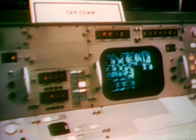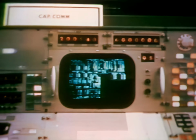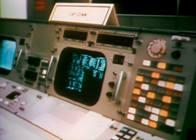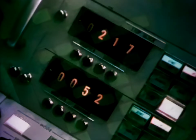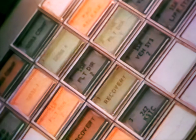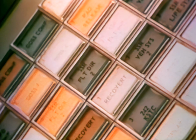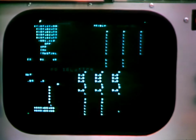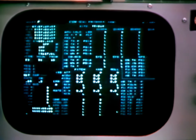The Spacecraft Communicator, or CAPCOM, is usually an astronaut, a member of the backup or support crew. He is the only man who talks directly with the mission crew. He receives direction from the flight director on information to be sent to the crew. The Command Service Module Electrical and Environmental Engineer, call sign ECOM, monitors the consumables aboard the spacecraft, projects usage rates, and how long the systems will last.